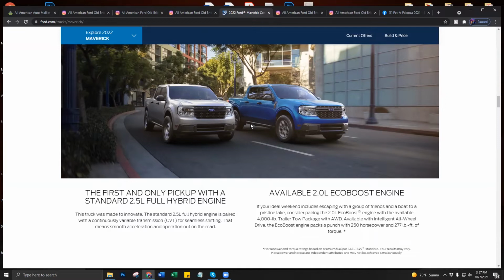But there's 2 engine choices. There's a standard 2.5 liter full hybrid engine. So that's the one that is going to be basically standard on the XLT and the Lariat trim levels. That's the one that's going to get you 40 miles per gallon, which is incredible for a pickup truck, obviously. And it has a targeted estimated range of 500 miles on a tank of gas. So really, that's fantastic for all needs: business, college students, first-time buyers, anybody would like those stats for a pickup truck. So that's great.